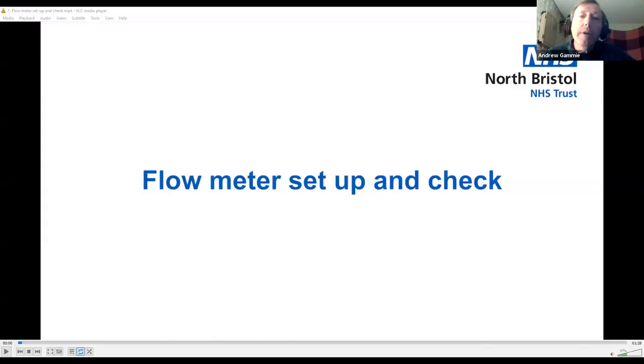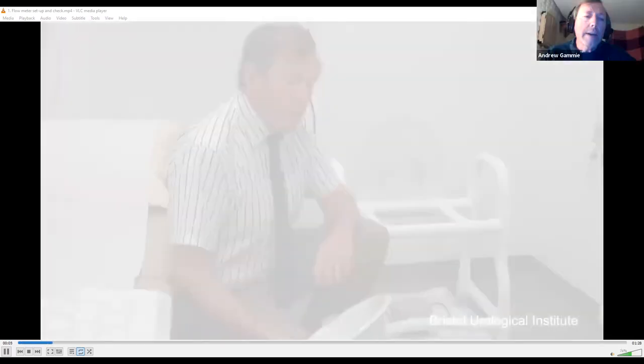The first one that we're going to do, there's a series of these. We'll have the chance to answer questions between them. We're going to go through three different videos of the different aspects of setting up the machine. And the first one is setting up the flow meter. So if we can just run through this, I'll let you start it, Rob. Thank you. Okay, let's start again.